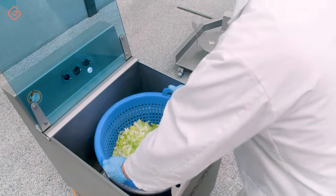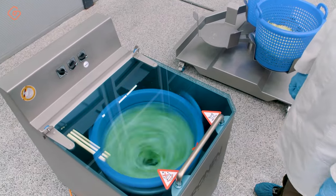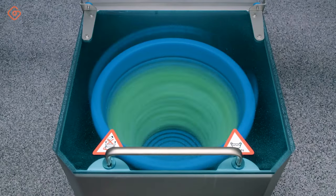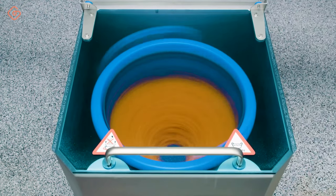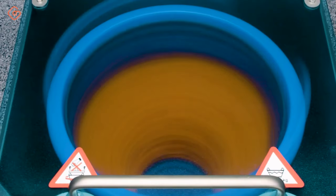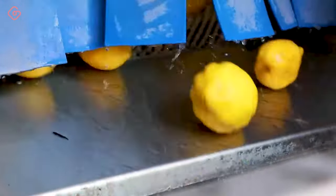The rotating Eco KS7 vegetable and salad dryer really looks like a washing machine, doesn't it? Do you need to produce limoncello and need lemon peels? This peel stripper is for you.